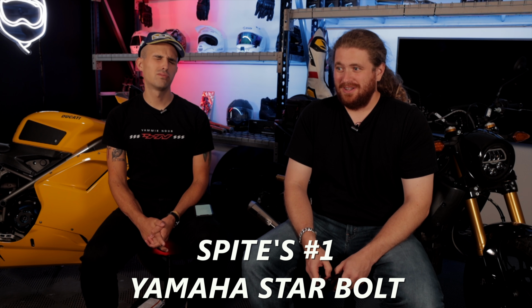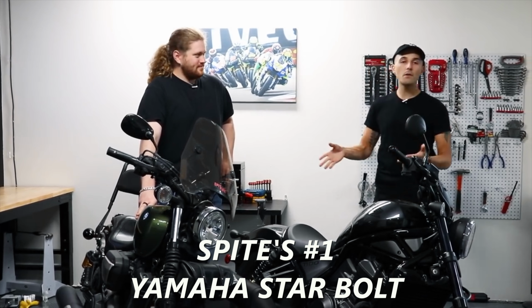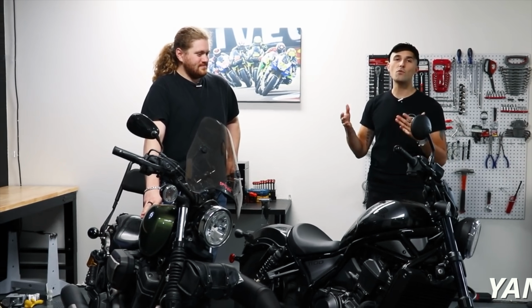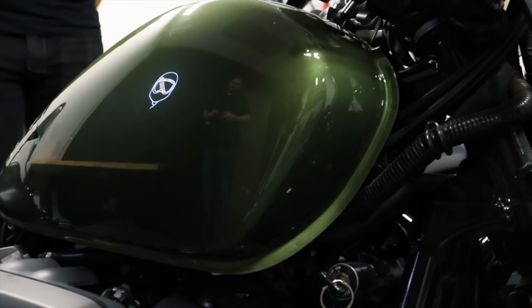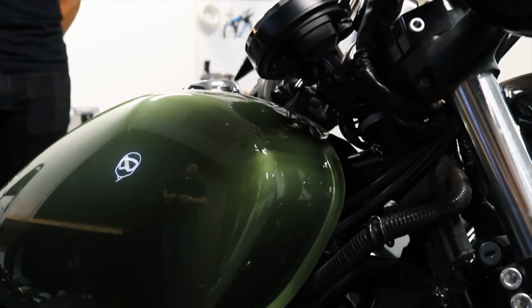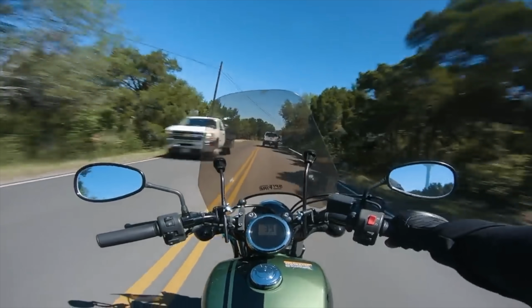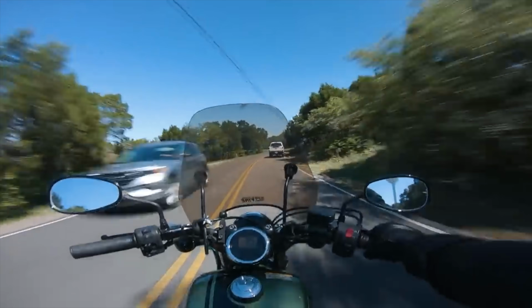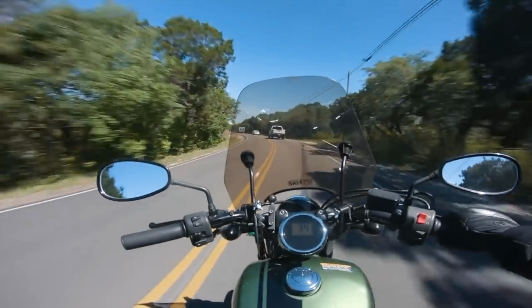The least favorite bike goes to one I completely forgot that we rented, and it was the Yamaha Star Bolt. The Sportster you have at home. The Sportster's already kind of a bad motorcycle, but I can appreciate its badness. The Yamaha Star Bolt is just a horrific knockoff. It has none of the character of the Sportster. It has all of the problems, and it felt even slower. It was a miserable day riding that thing around.